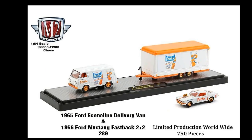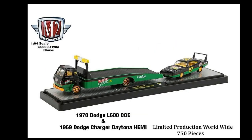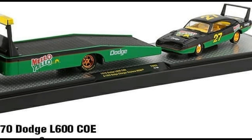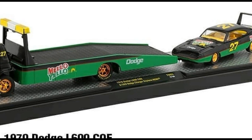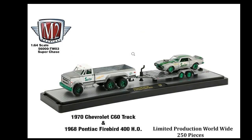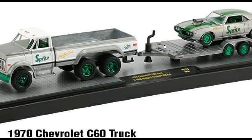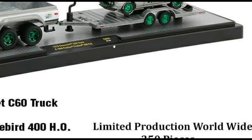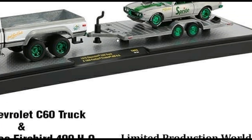So really beautiful here. And here's a chase again of the Dodge L600 and the Daytona Hemi. So this is limited to 750 pieces. So gold chrome interior for the Hemi, as you can see right there. And Chevy C60 truck with the Pontiac Firebird. This is a super chase. So out of the three, this is the much limited edition, limited only to 250 pieces worldwide.